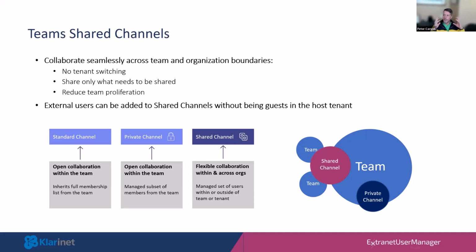Let's say that HR team is the private team where they discuss salary reviews and all sorts of confidential stuff that the organization as a whole shouldn't see. They could create a shared channel in their HR team, which is company-wide HR questions, and everybody in the organization belongs to that shared channel. They can't see that private team from there. So as you're planning out information architecture and intranets and teams and things like that, it opens up a lot of scenarios from that point of view.